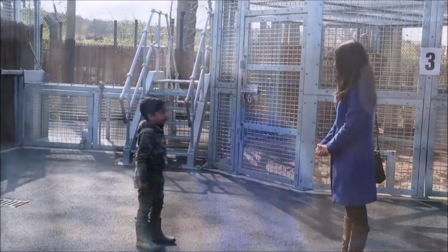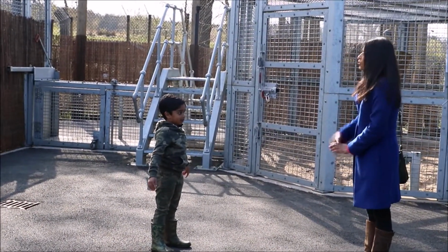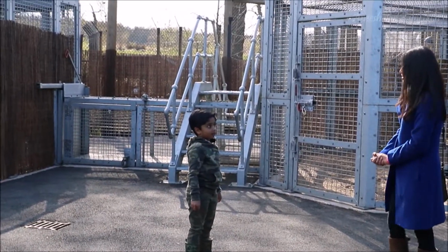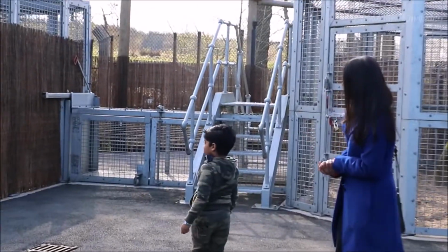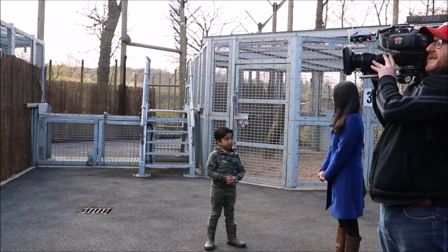Can I ask you a big question? Yes. Do you have any white tigers in this? Well, apparently no white tigers here. There's the Indian tiger, which looks a bit white, doesn't it? It's got some white bits on it, but it's a rare fur colour.